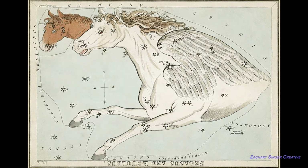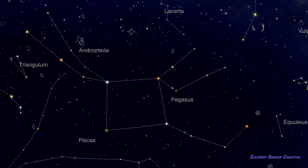Let's look for Pegasus first, as its shape makes a great landmark. Pegasus is almost directly overhead at 9 p.m. in late October and early November. Four fairly bright stars known as the Great Square of Pegasus are the key to recognizing this constellation. Find this easy shape first, and you've got the rest of Pegasus and Andromeda for free.